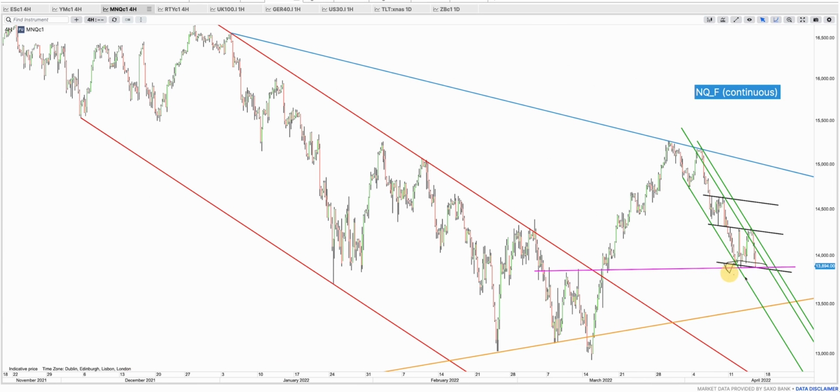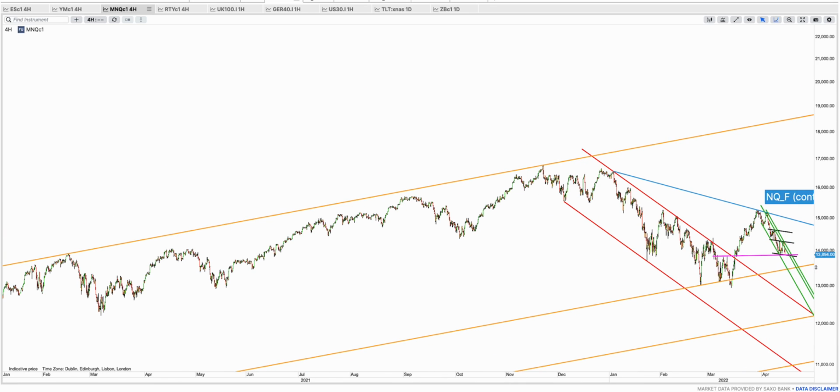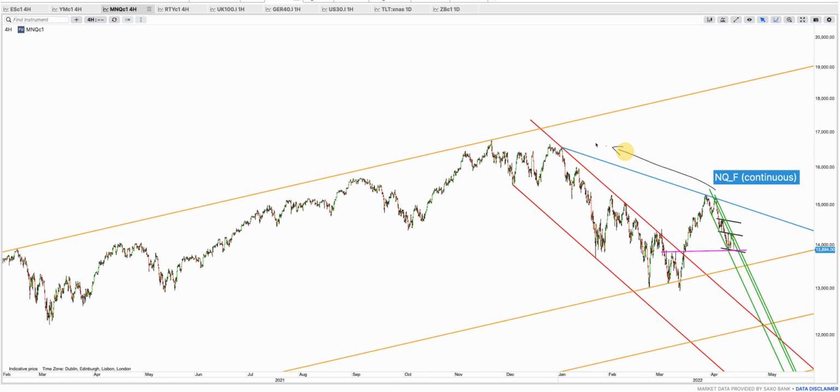And that's why I think the opening on Monday or overnight is extremely important for what is going to happen next week. And if this blue resistance can be taken out, I reckon 16, 17, then it's going to get to new highs.